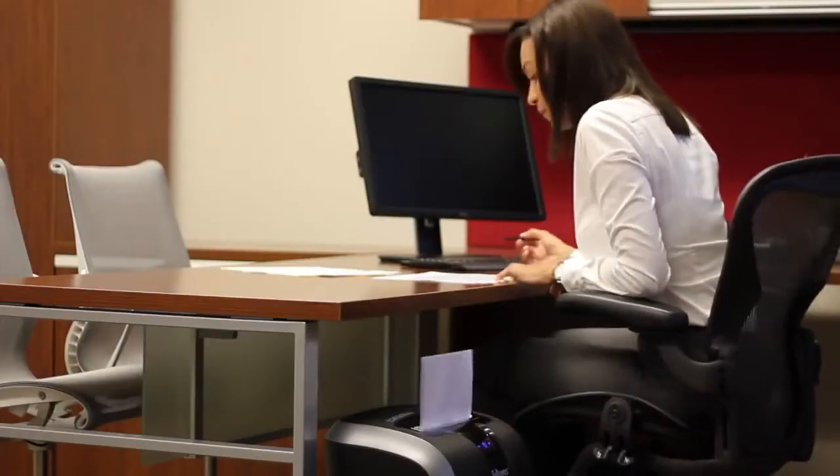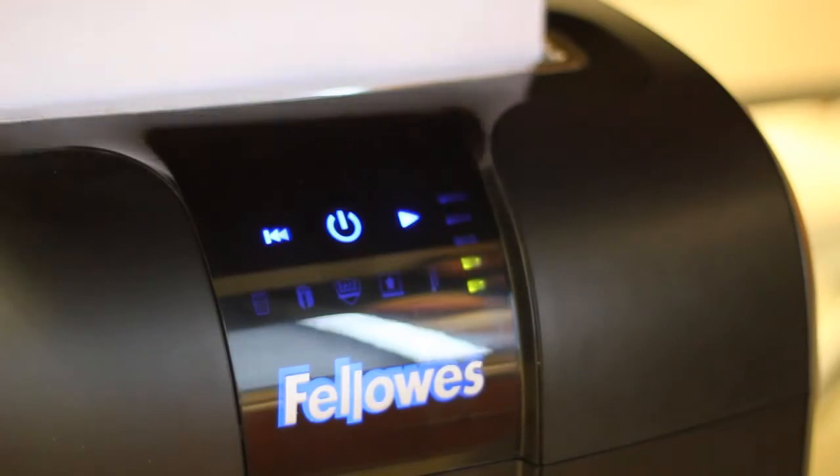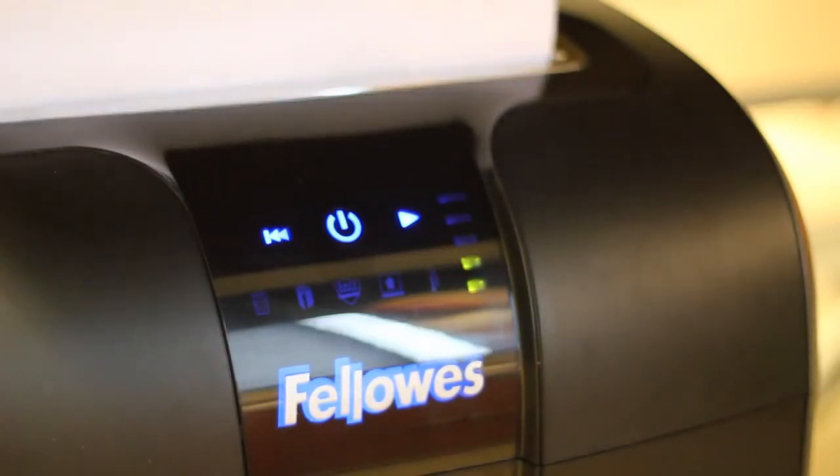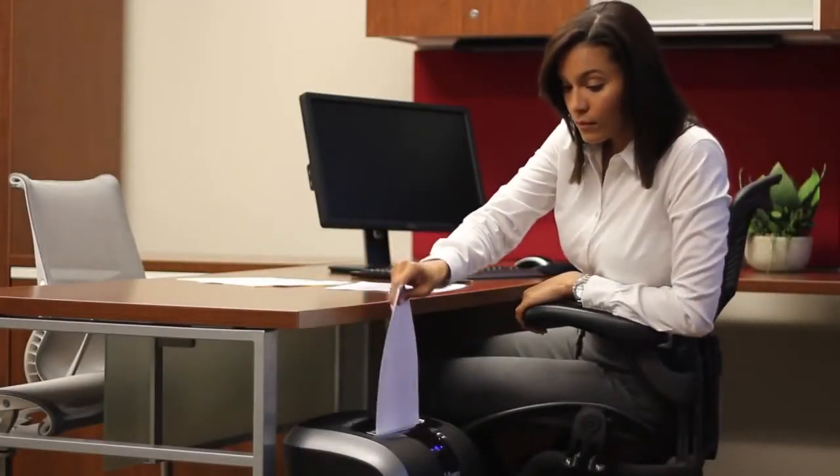Just watch the light bar to maximize productivity. Green to yellow gives you the feedback that you are shredding within the recommended capacity, while red means you are over the sheet limit. Safety also counts with the 73Ci.